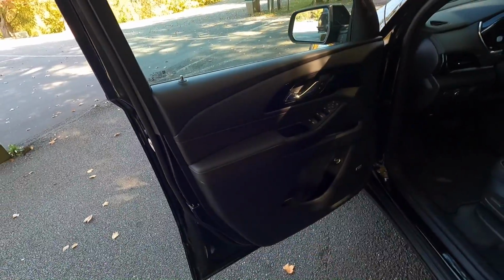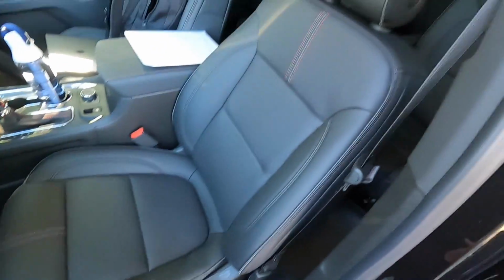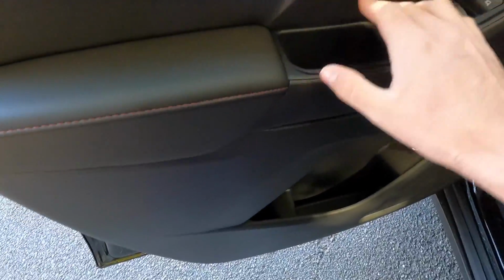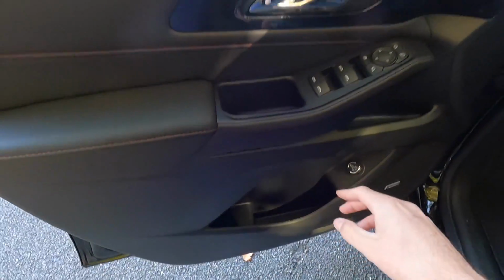So this particular interior pattern is called Jet Black with Spice Red. So you get the jet black leather with the spice red accent colored stitching. It looks absolutely fantastic. This is leather wrapped. This is perforated leather wrapped. You get a nicely padded armrest. This is also leather wrapped with some accent colored stitching.